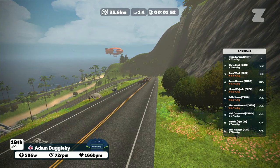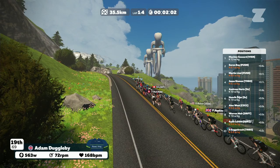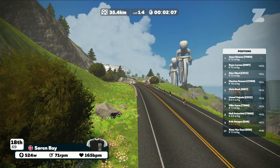Everyone at the front, you can see Alex West moving up, 8.5 watts per kilo. And look at Adam Duggleby there, 560 watts. He's been at that for the past 30 seconds. It's really, really on. Everyone's all out. Everyone knows.